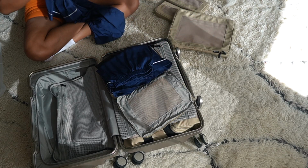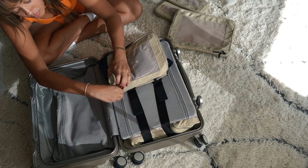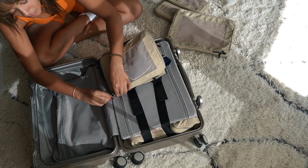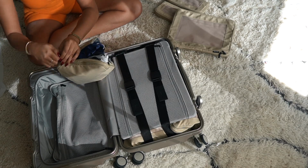Packing cube is for pajamas. I threw in a cute matching set and a couple t-shirts, and then I zipped that up. I like to really stuff my clothes in there. You get so much more room when you're packing this way.